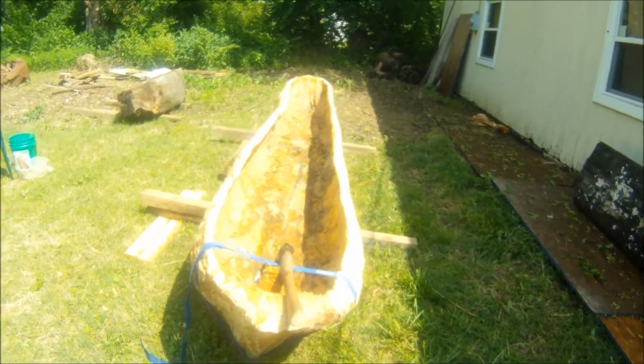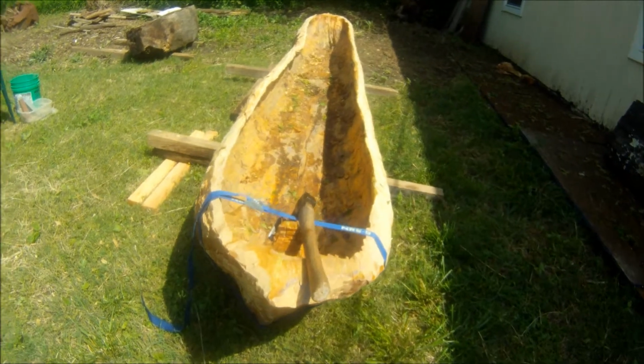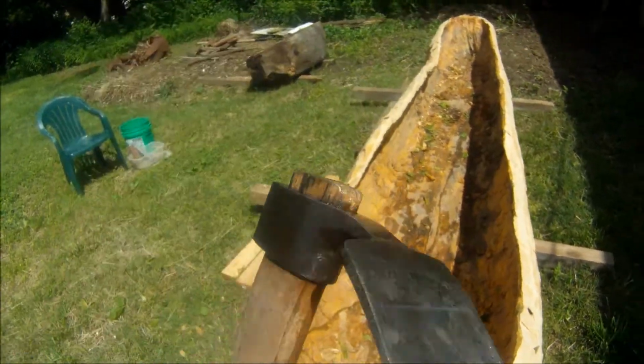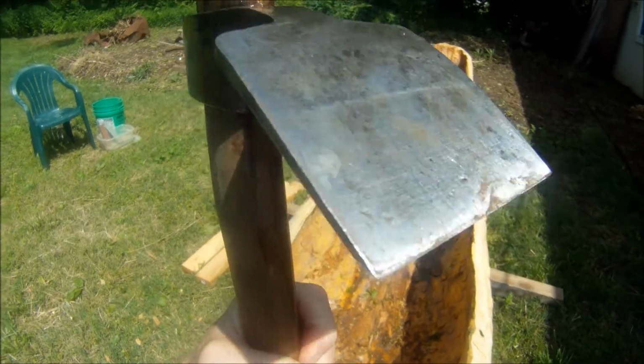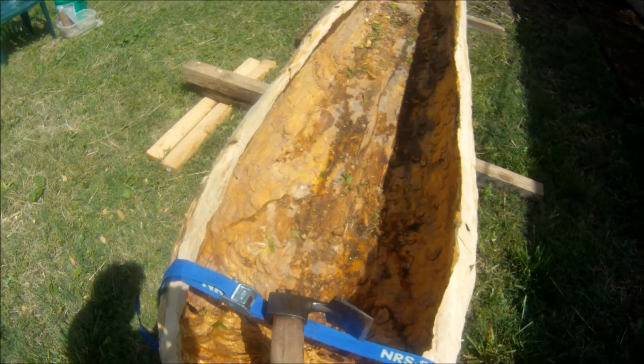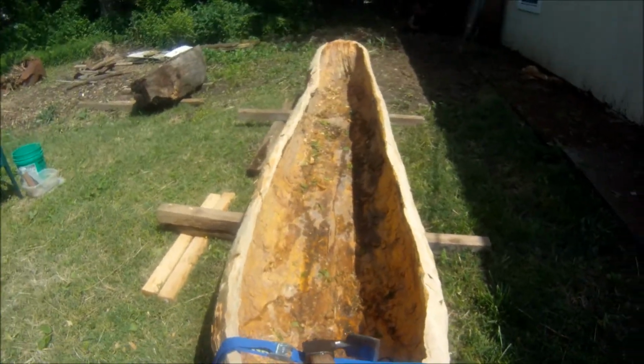All right, about to get chopping here. Just put a nice edge on the adz here and oiled her down so she doesn't rust. Taking care of Mikey's tools here. It's time to get chopping.